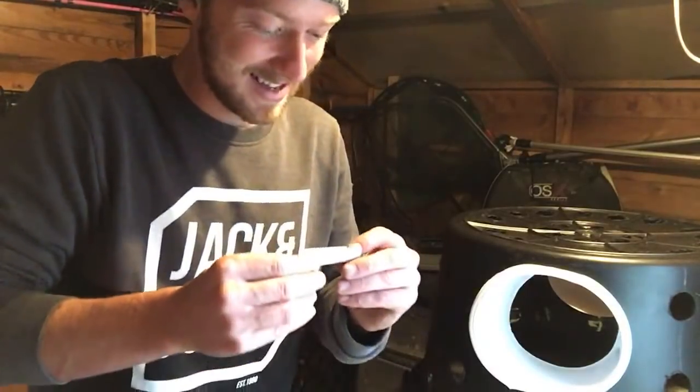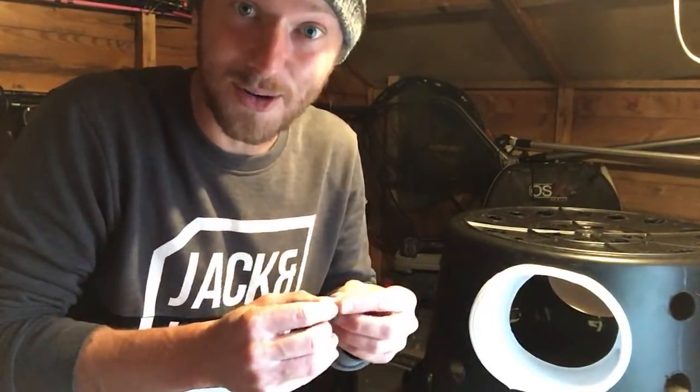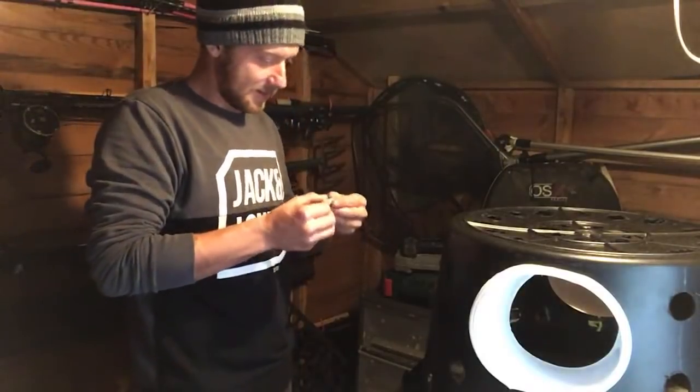There's a laundry basket. Yeah, it's just a really strong laundry basket. Rothman's good.